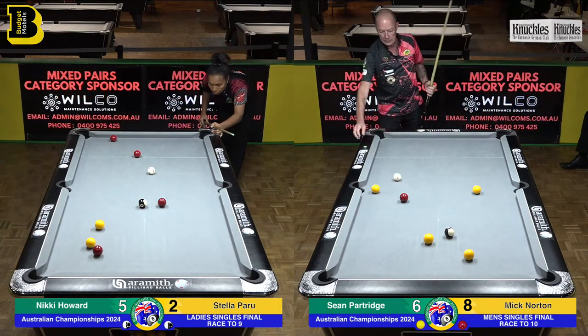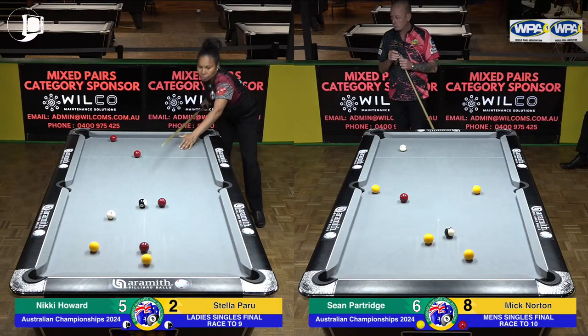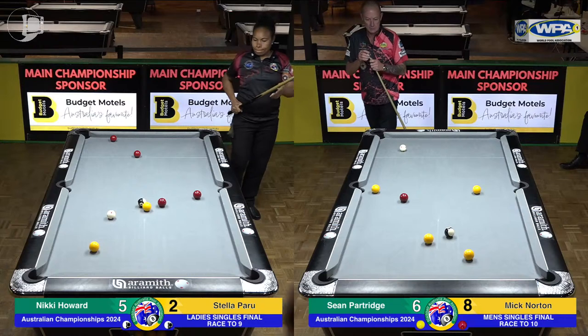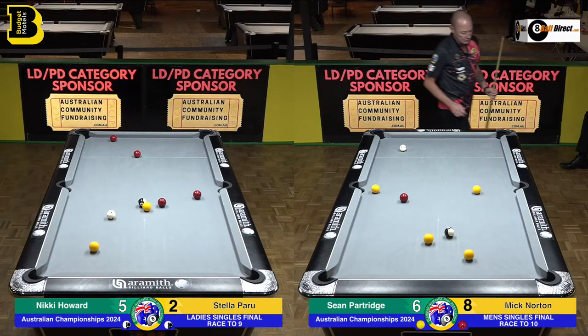Oh, he's played that alright. He's landed on a shot, which is a tough shot. What do you reckon, AJ? Looks like he's going to have to play some sort of off-the-rail shot and get on the black. This is all sorts of difficult.